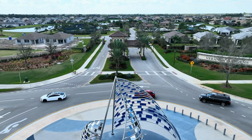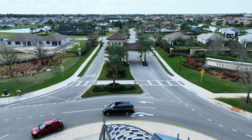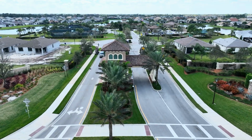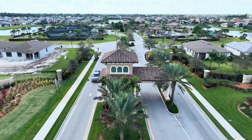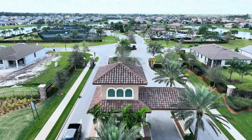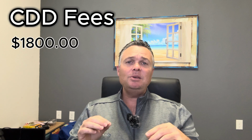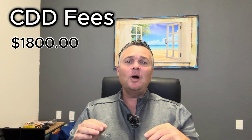Now, let's head up just 2 seconds away to Veranda Gardens. This is another community that's actually in its final build-out stage. It was built by Devasta/Pulte Homes. Veranda Gardens is a great community as well. It's a gated community. The yearly CDD fees in this community are around $1,800, close to $1,900 a year added into your property taxes.